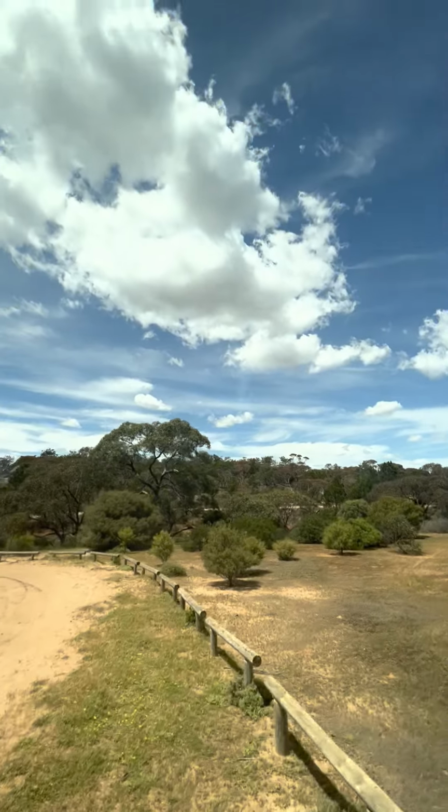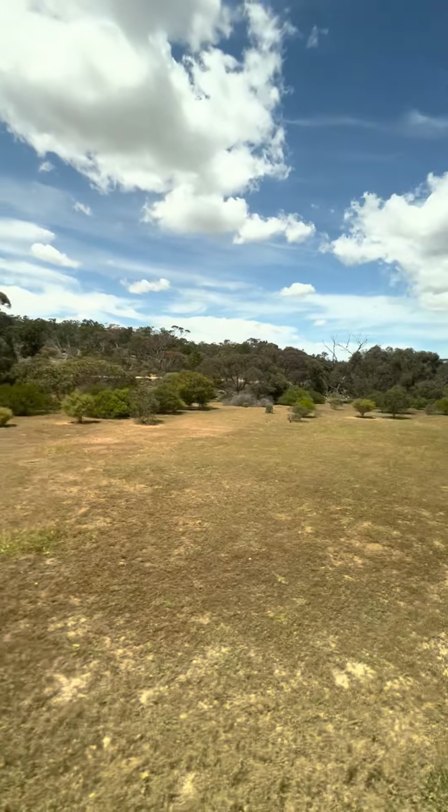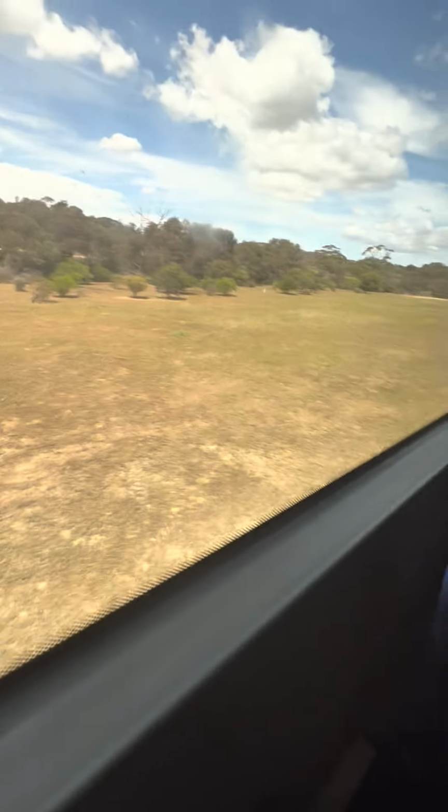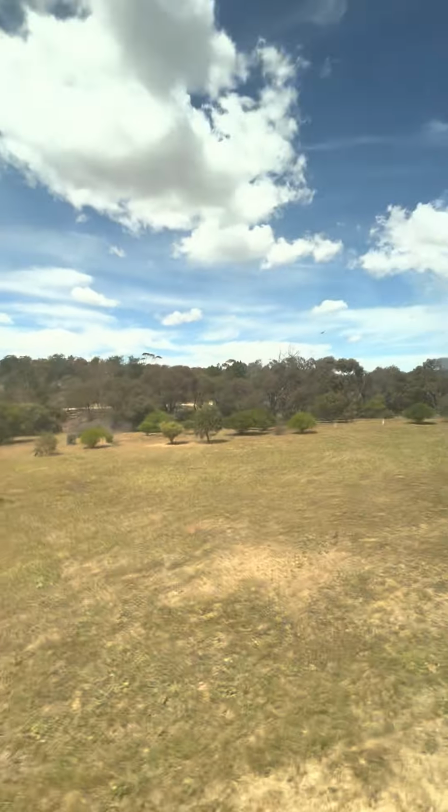I'm not really seeing any here at the moment. They're probably taking shelter over the other side of the rocky outcrop there. Monarto's here. Continue to move on.